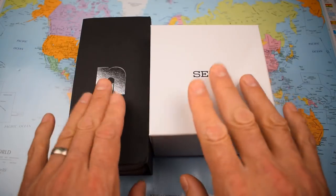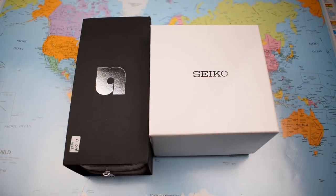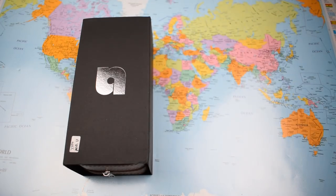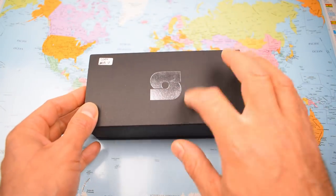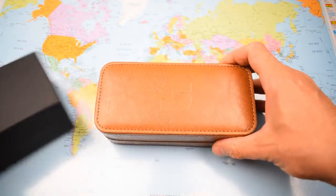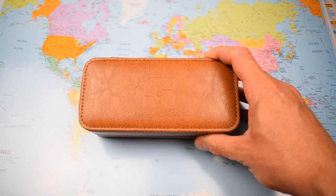The first is the Straton Special with a Valjoux 7750 chronograph. The second is the Seiko Presage Cocktail Time. Let's flip the camera and peel off some stickers. Oh, decisions. Which one do I unbox first? I think I'm going to go for the Straton and come back for the Seiko. I have been itching for this package to arrive. I've been tracking it as it got to Sydney, picked it up from the post office earlier on this morning.